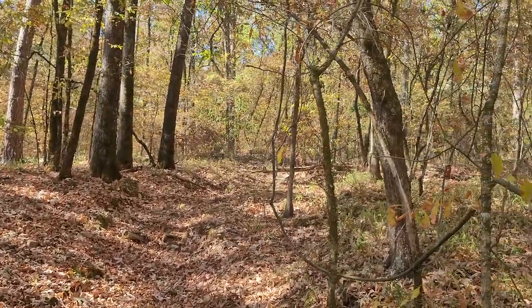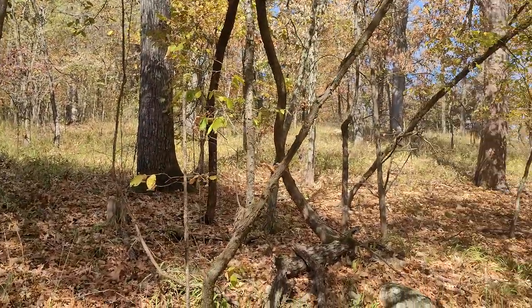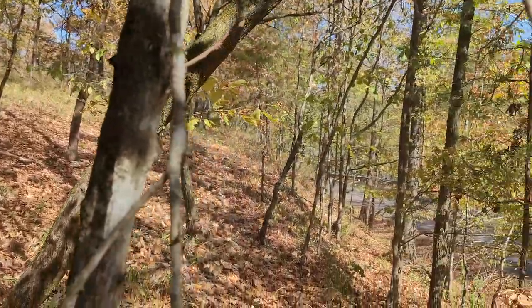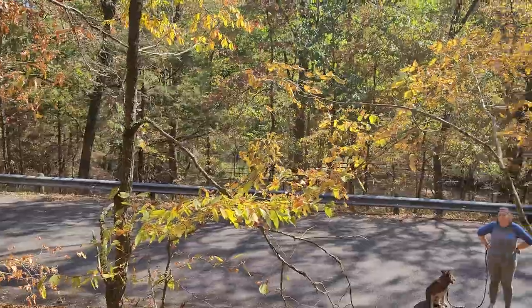Just go get a shot of the woods that we're in while we're up here. I've heard a lot of wildlife, not sure what all we heard, but there was noises in them there woods. This is a beautiful place. It's just an awesome place to come.